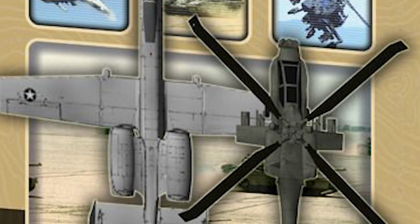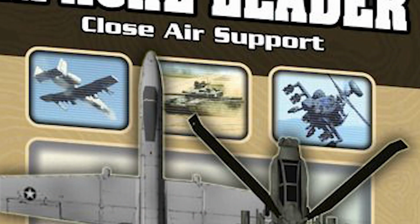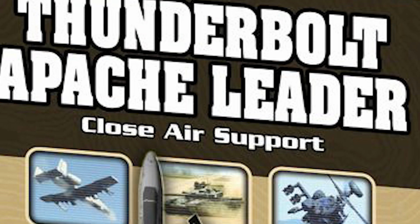Next, we have Thunderbolt Apache Leader, the solo-only game of tactical air warfare. Now this one, while I did find it fun, didn't end up staying in my collection. Honestly, in feel, I felt like the game was a little bit like Field Commander Napoleon, also from DVG Games. But whereas Napoleon has really great variety and a cool new challenge in every scenario, Thunderbolt felt a little samey as I played it more.